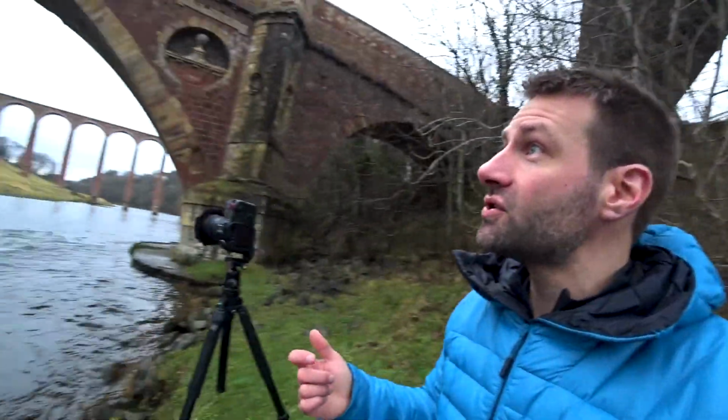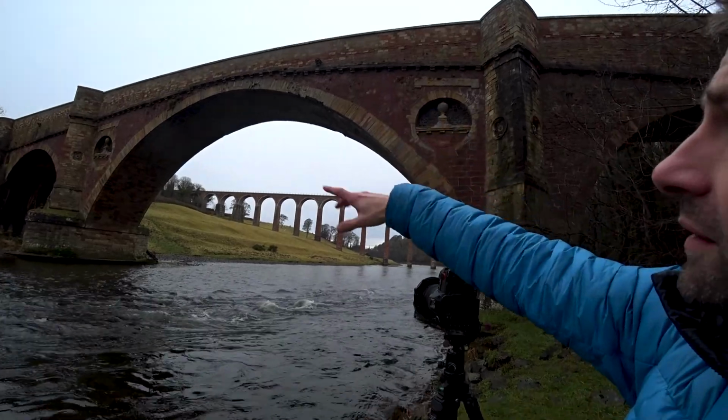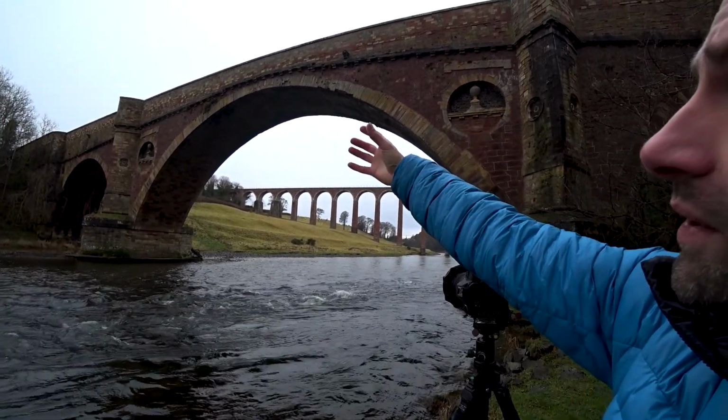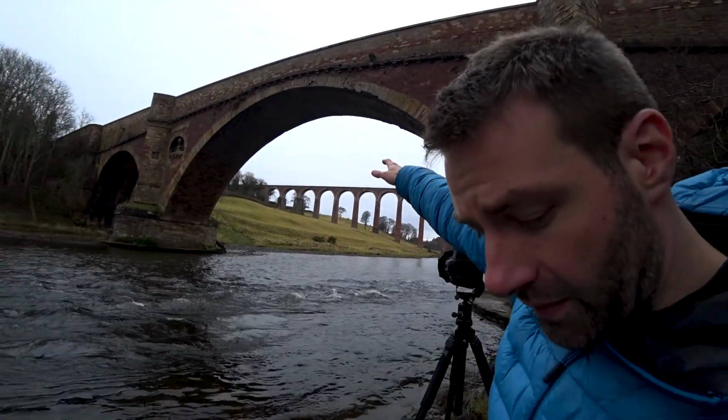But with the nature of this shot, if I can show you, if I put a grad filter on anywhere here, it's going to darken up that foreground, which is the bridge, to really have any difference with the sky in the background or in between the two bridges.